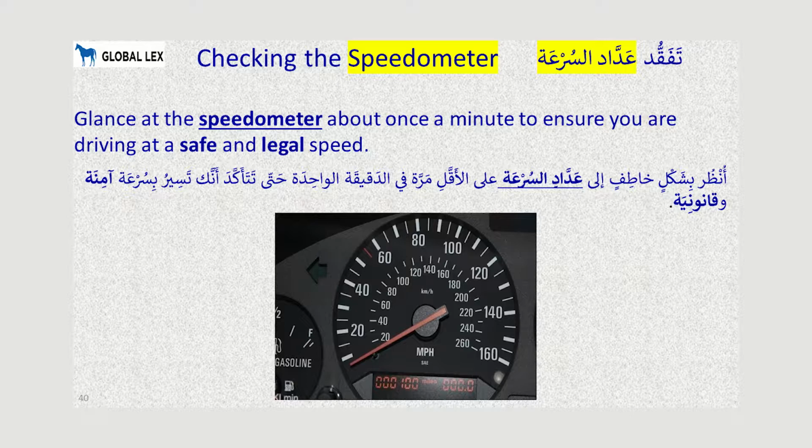Checking the speedometer. Glance at the speedometer about once a minute to ensure you are driving at a safe and legal speed.